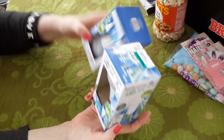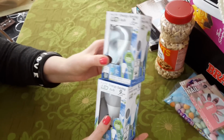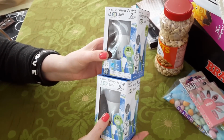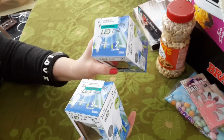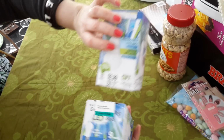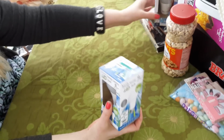Mr. Retro's loves some nice LED bulbs. What are these? 60 watts. Oh, 60 watts. And so they were $2.99, less 30%. So that's pretty good. Not bad.